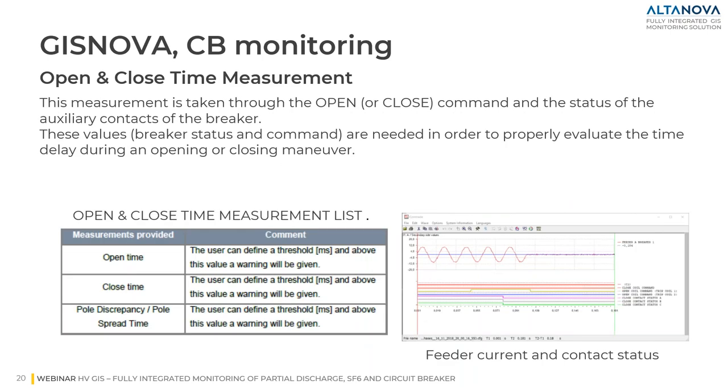Or, like in this case, to detect the open and close time measurements, the measurement is taken through the open and close command and the status of the auxiliary contacts of the breaker. These values are needed in order to properly evaluate the time delay during an opening or a closing maneuver. On the right, more or less equivalent to the graph you've seen before, you have on the top the feeder current, and on the bottom the contact status for the open coil command, close coil command, and so on.